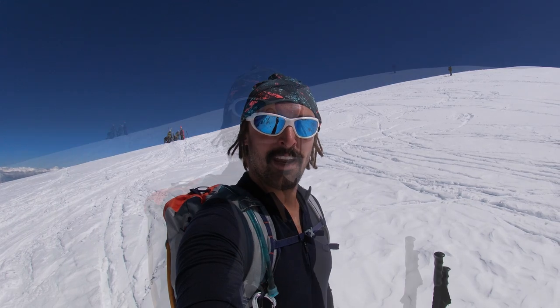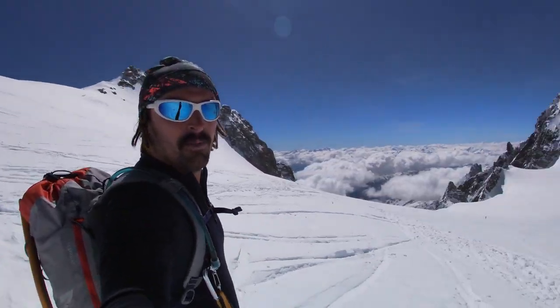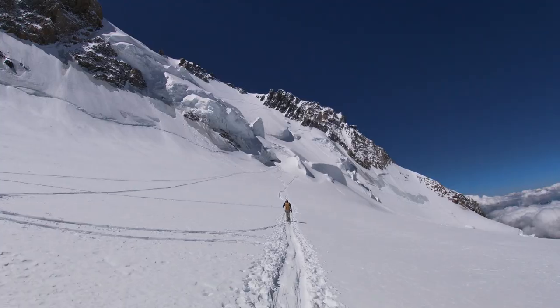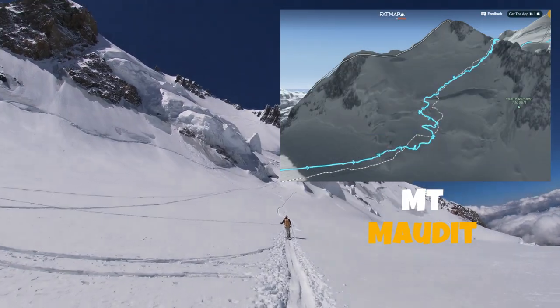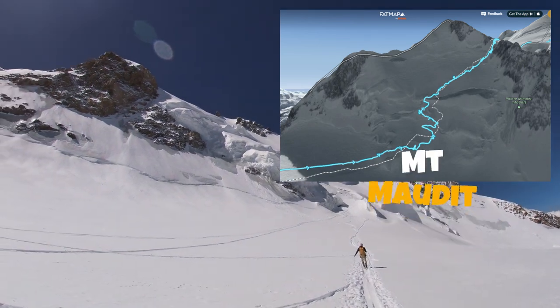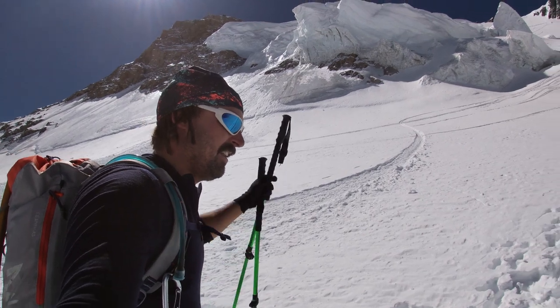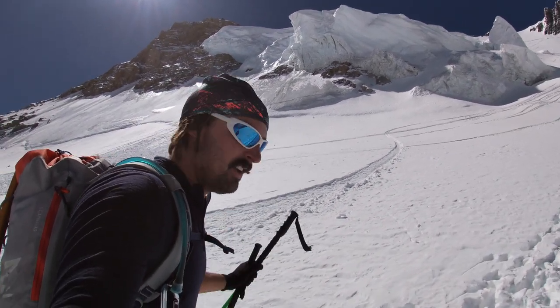This is on top of the shoulder of Mont Blanc de Tacul. That's the first major hurdle out of the way. Next challenge, Mont Maudit, which is looking pretty good at the moment. Scary stuff.